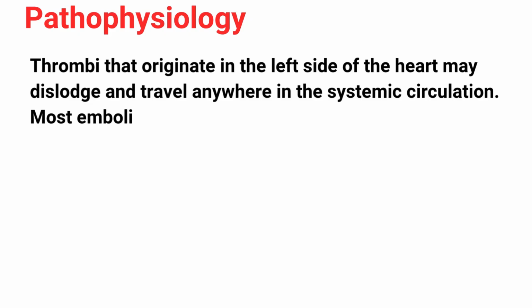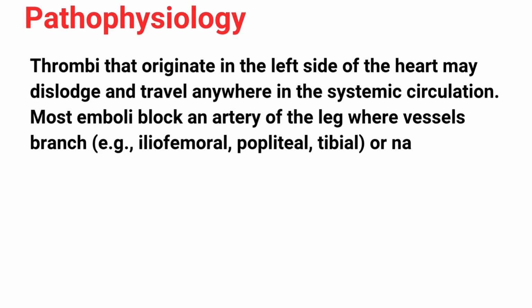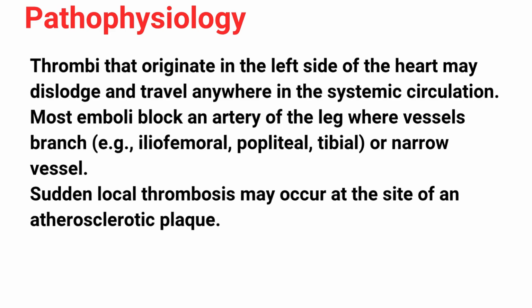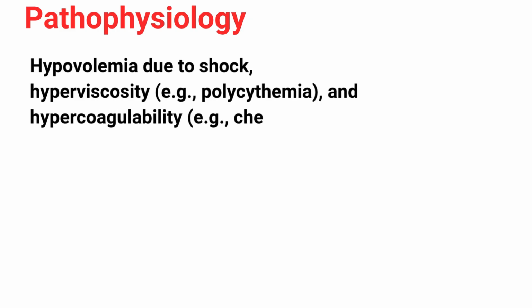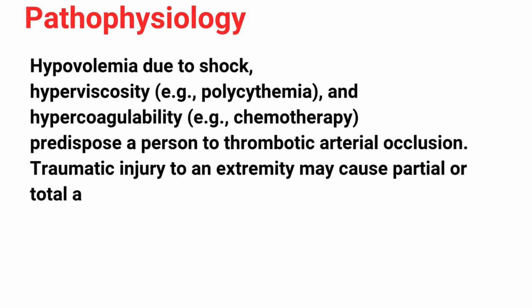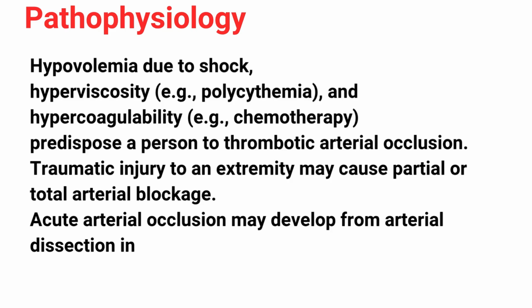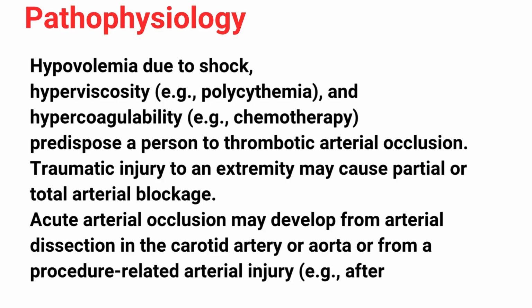Most emboli block an artery of the leg where vessels branch, for example, iliofemoral, popliteal, tibial, or where narrow vessels are seen. Sudden local thrombosis may occur at the site of an atherosclerotic plaque. Hypovolemia due to shock, hyperviscosity due to polycythemia, and hypercoagulability because of chemotherapy predispose a person to thrombotic arterial occlusion. Traumatic injury to an extremity may cause partial or total arterial blockage. Acute arterial occlusion may develop from arterial dissection in the carotid artery or aorta, or a procedure-related arterial injury, for example, after angiography.